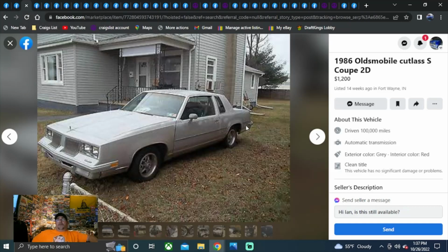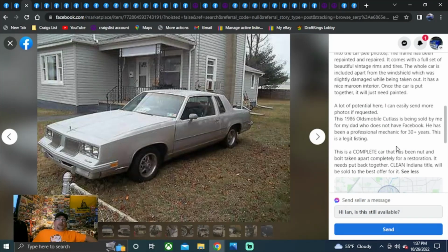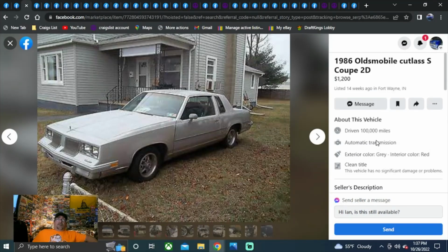On to another one. It's a 1986 Oldsmobile Cutlass S Coupe. I know some people are like, man, you go through them pictures awful fast and you talk about them awful quick. Well, if this is something that's in your area, Indiana, and you want to check it out, go check it out. Or you can pause it and sometimes read what I got on the side here. I'm not going to read all this out. It's a project car, clean title. It's in Indiana and he's asking $1,200.